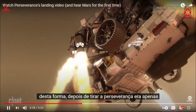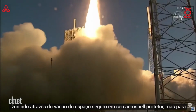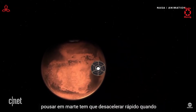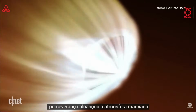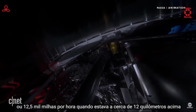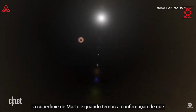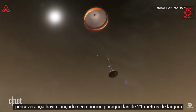Think of it this way. After taking off, Perseverance was just zooming through the vacuum of space, safe in its protective aeroshell. But to land on Mars, it has to slow down, fast. When Perseverance reached the Martian atmosphere, it was travelling at about 20,000 kilometres or 12,500 miles an hour. When it was about 12 kilometres above the surface of Mars, that's when we got confirmation that Perseverance had deployed its massive 70-foot wide parachute.